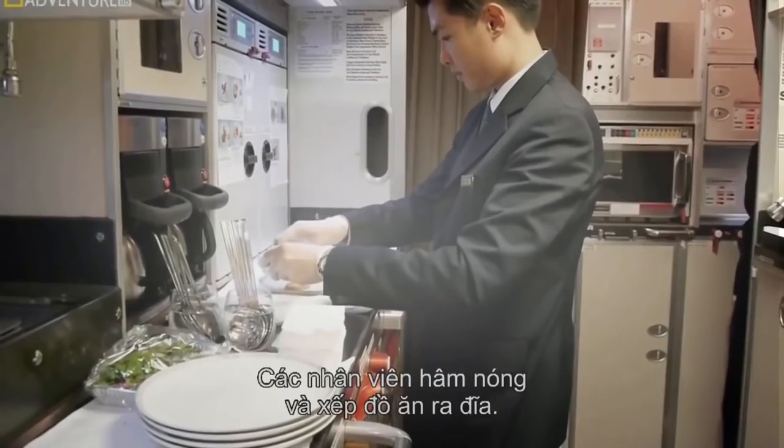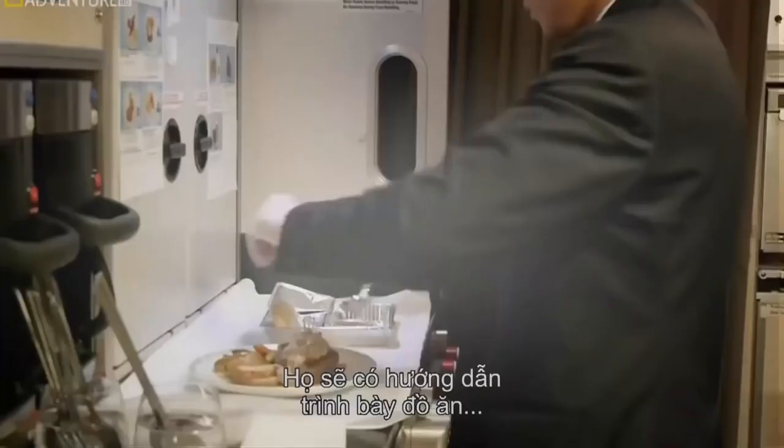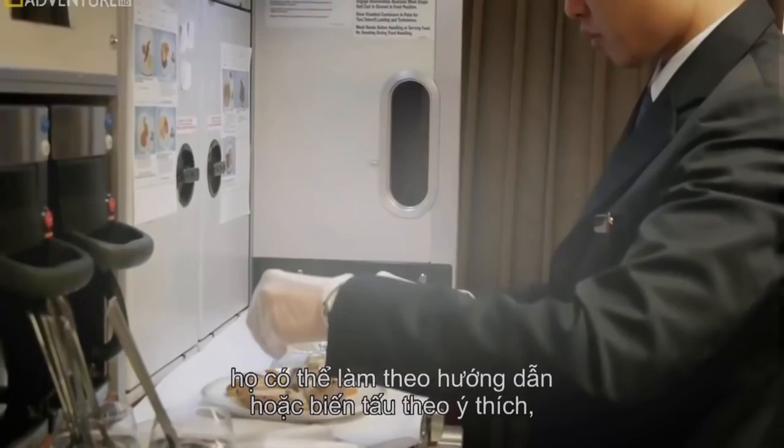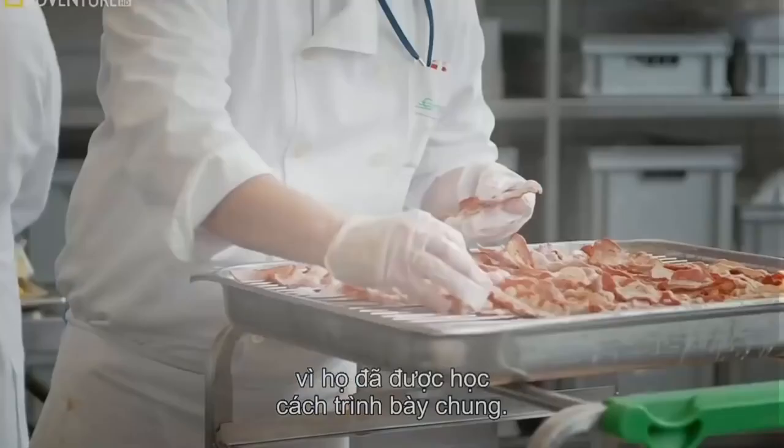The crew heats the container, then transfers the meal to a plate. They will get what we call a plating guide. They will follow the plating guide under normal circumstances. They have their own leeway, they can do what they like, because they have learned how to put a dish together generally.